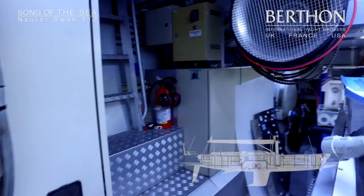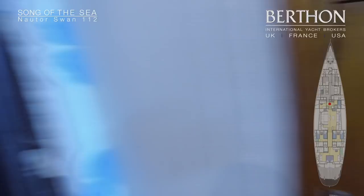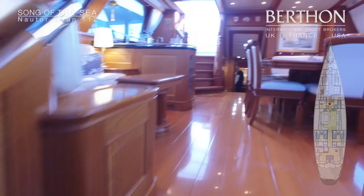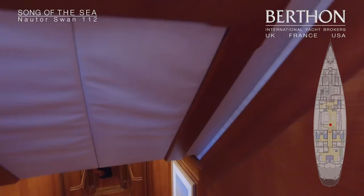This engine room has a huge amount of sound deadening, and that is also apparent elsewhere on the yacht, which means that she is incredibly quiet when you are on board. The crew area is forward, and that will be featured in a video that will follow later. So back into this stunning deck saloon. And then we go down the steps that take us to the owner's and guest accommodation.